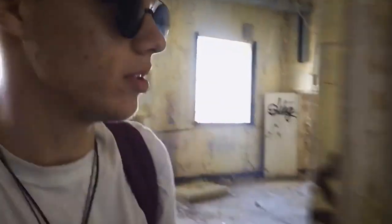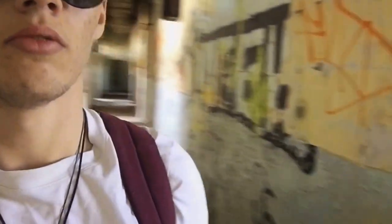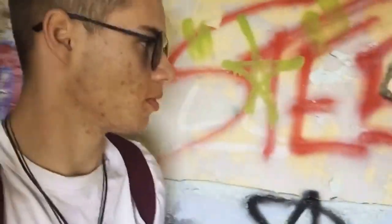So we literally just came down from the roof and we're exploring the second floor of this building, because there's so many floors and so many rooms on each floor. There's actually so much graffiti in here as well. I don't think I've actually seen a room or any sort of wall without some form of graffiti on it.